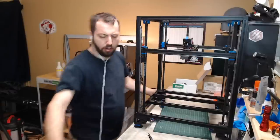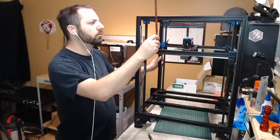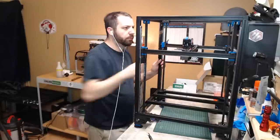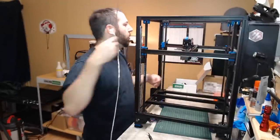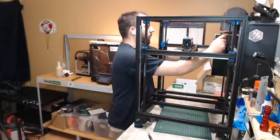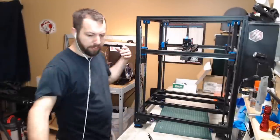Okay, so let's see here. Yeah, that's why. It keeps moving on me. All the weight's in the back, and the belts aren't tensioned. Okay, so.